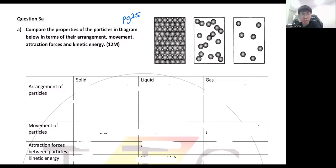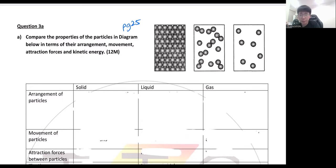Okay, so right now, when you look at this, these are three different what? Guys, what is this? Looks like a solid, liquid, gas. Different states. Very good. These are not different particles, they are all the same particles, but in different states. Now compare them in terms of arrangement, movement, attraction forces, and kinetic energy.